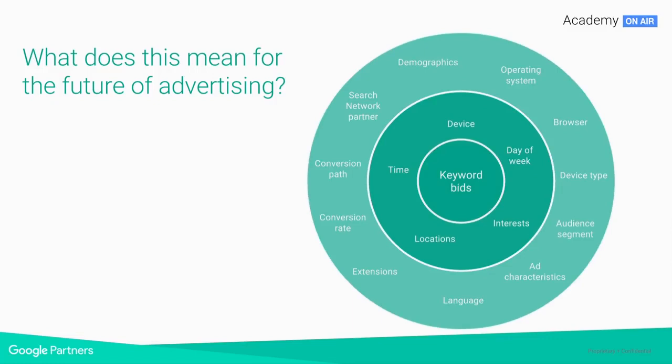Nowadays, we can track way more signals than ever before. I mean, look at this wheel and think, all of these signals, there's so much you can know about a particular searcher who's searching for your business or someone on the display network who may be a good fit for you. You're taking all of these many signals into account, and there's different combinations for every single person out there. So this wide breadth of signals creates significantly more complexity for marketers, but it also creates more opportunity. It allows us to be really strategic about our bids, it allows us to be strategic about our targeting, and ultimately ensures that we're spending our money on the people and the moments that matter.